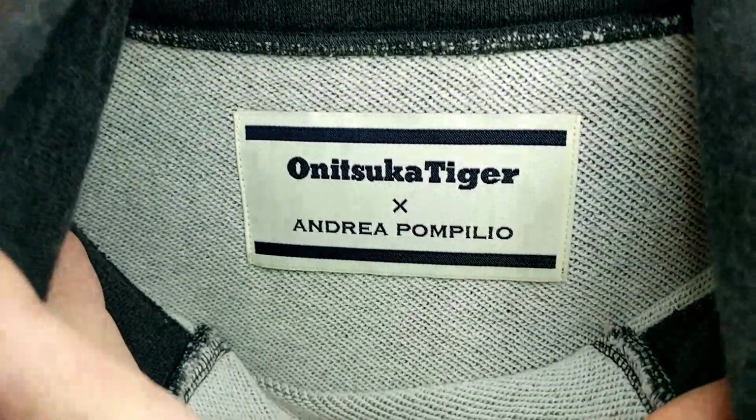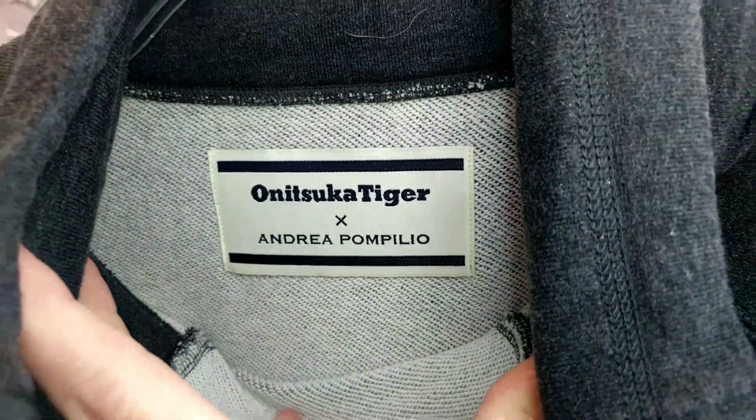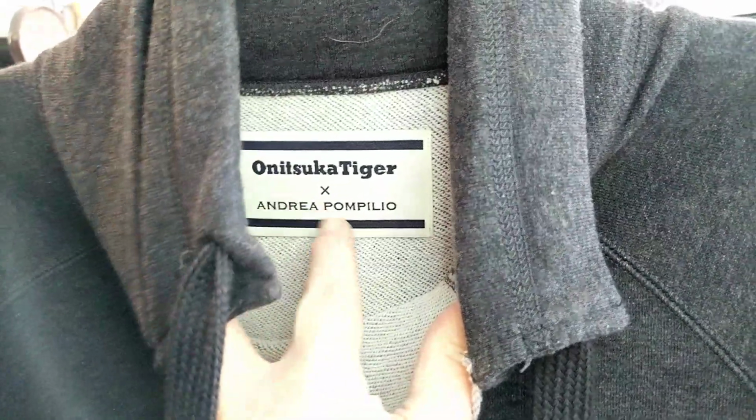This was actually in my own closet. I thought I'd list that. This was also a brand I'd never heard of. It's mostly running shoes, but this is a collaboration, an interesting sweatshirt that has this cut out in the middle of the band. It has an inset with a raw edge. It's a high neck.